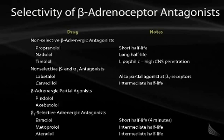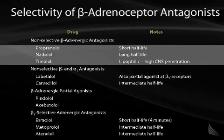This is a chart that shows the different categories of beta blockers. The first category is the older category of beta blockers, including propranolol, nadolol, and timolol. Propranolol these days is more generally used for panic disorders and anxiety attack. These medications also, propranolol and nadolol, are also used in liver patients because they decrease portal hypertension.